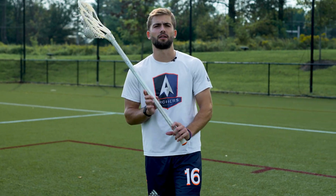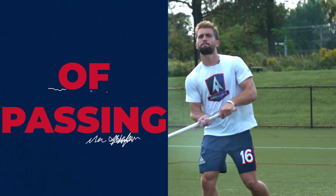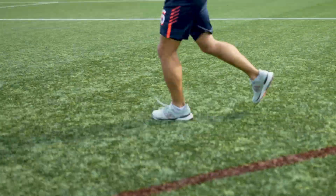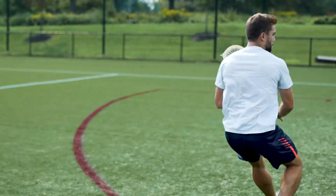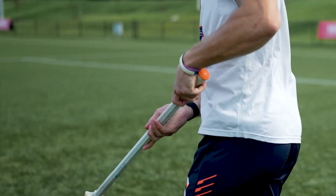Now we are going to dive into the pillars of becoming an elite passer. And that starts with our feet. When we say it starts with our feet, obviously we can't pass the ball with our feet, but we can use our feet to put ourselves in threatening positions on the field, but also allow us to get our hands free when we are passing.